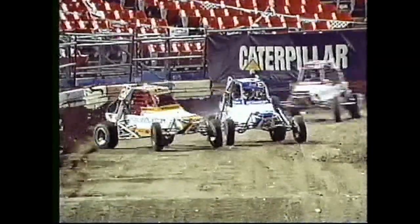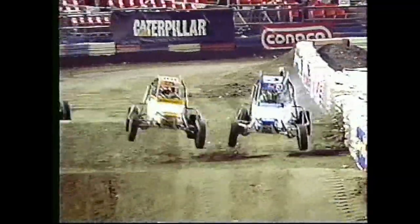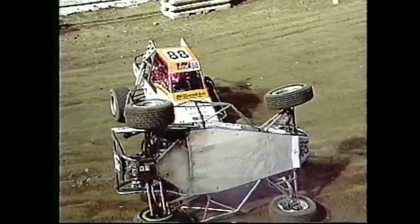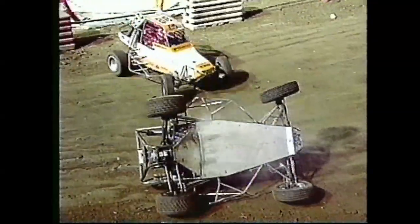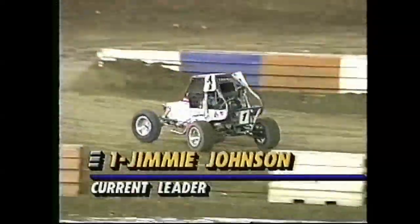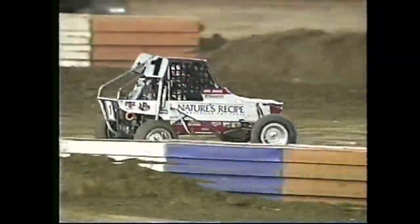The question is, how tough is she mentally? And she just got a little bit sideways there, and it may cost her because here comes Greg George. He's going to nudge her. Oh! They got together, they touched wheels, and he went over, and Jimmie Johnson went on and into the lead. Now Shannon's got to hurry or she's going to lose second place. That is Jimmie Johnson now with a huge lead. Shannon Millen under attack for second.